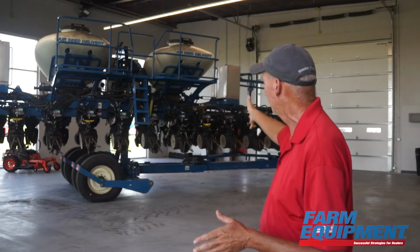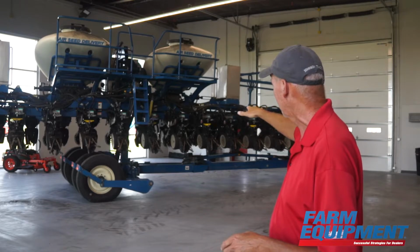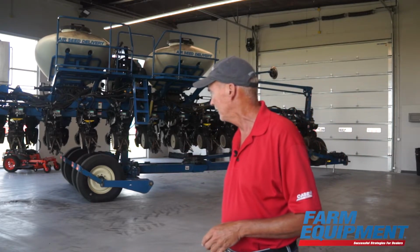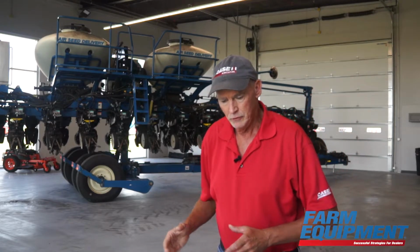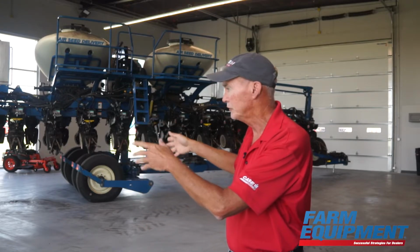So if you don't have a room like this, what are your options when you've got a guy coming in to look at a 16-row Kinze 3660 with Interplant? This is about an 8 or 9-year-old planter. It's been through a number of acres, but it still is a pretty decent looking planter. You can stand out in the lot and show them the features and benefits of that planter.